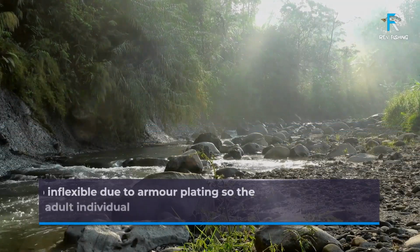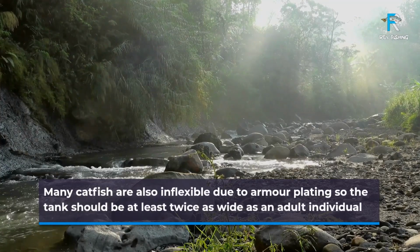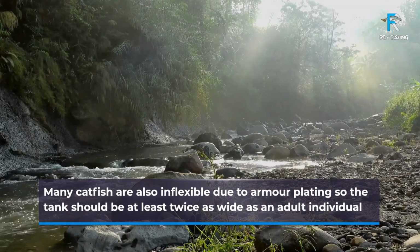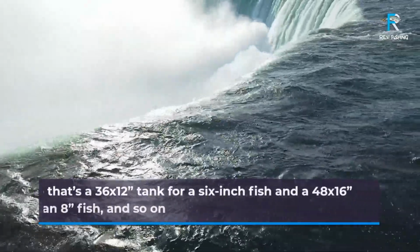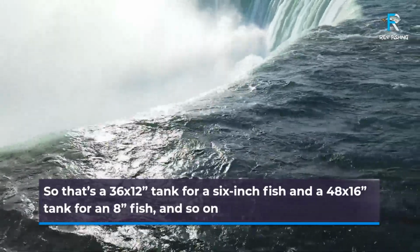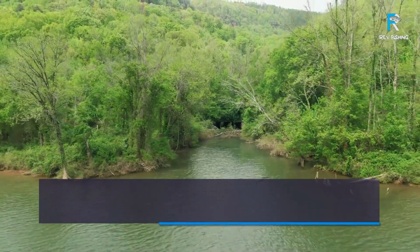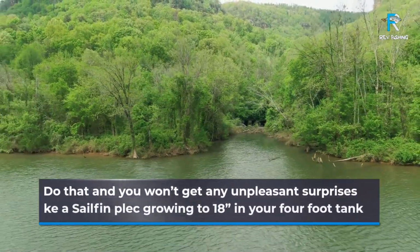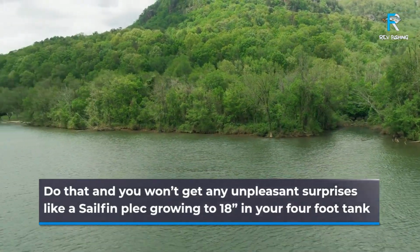Many catfish are also inflexible due to armor plating, so the tank should be at least twice as wide as an adult individual. So that's a 36 by 12 tank for a 6-inch fish and a 48 by 16 tank for an 8-inch fish, and so on. Do that and you won't get any unpleasant surprises like a sailfin pleco growing to 18 inches in your 4-foot tank.